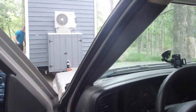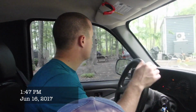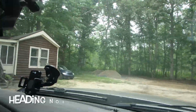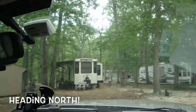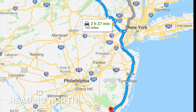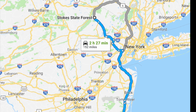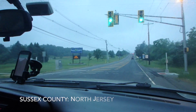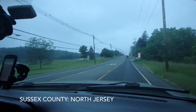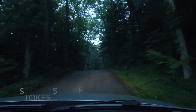There was an option to camp at the Tiny House Festival, but we really wanted to get some hiking in, so we decided to stay at Stokes State Forest. Pat had been there when he was a kid, and it was actually pretty close to where I grew up in North Jersey. The drive from South Jersey up to Stokes should have taken about 2.5 to 3 hours, but we hit a lot of traffic, and we ended up getting to the park when it was just getting dark.